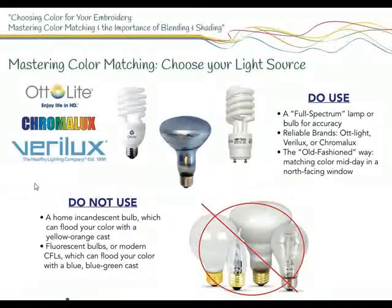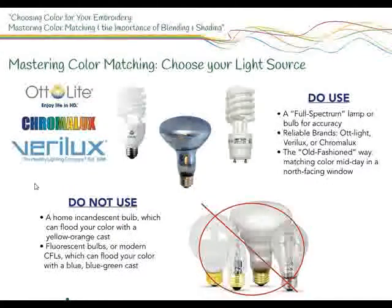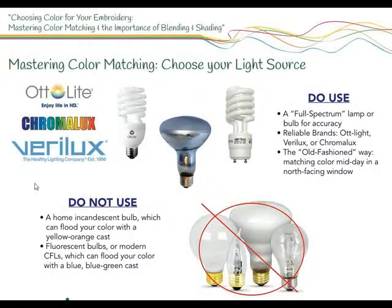This is very important. On the top of the screen, on the right-hand side, do use what is very often called a full spectrum lamp or bulb for color accuracy. You want to look at lamps or bulbs made by reliable full spectrum manufacturers like OttLight, Verilux, or Chromolux, or a few brands that are available at most local art supply outlets or craft or sewing suppliers. They'll come in either full lamps or in bulbs.